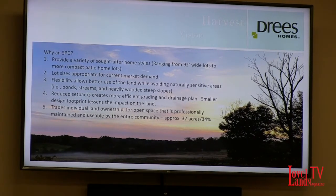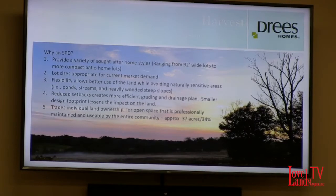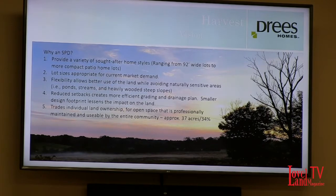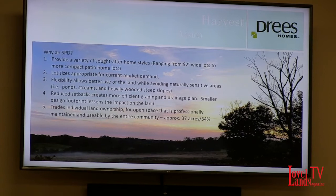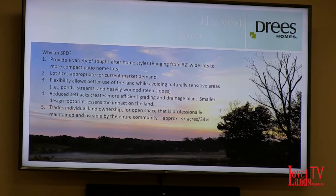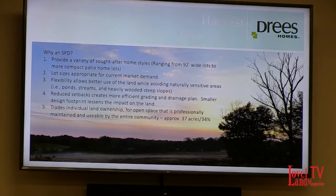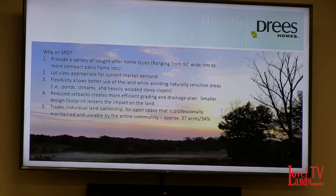And probably most importantly, an SPD is a different concept than traditional zoning. It trades some of that individual ownership, the large 1-acre lots that are fenced in, that's that person's property, for community open space. So in this proposal we're putting forward, this community is going to have 37 acres of open space, almost 34% of the site, that's HOA owned and maintained.